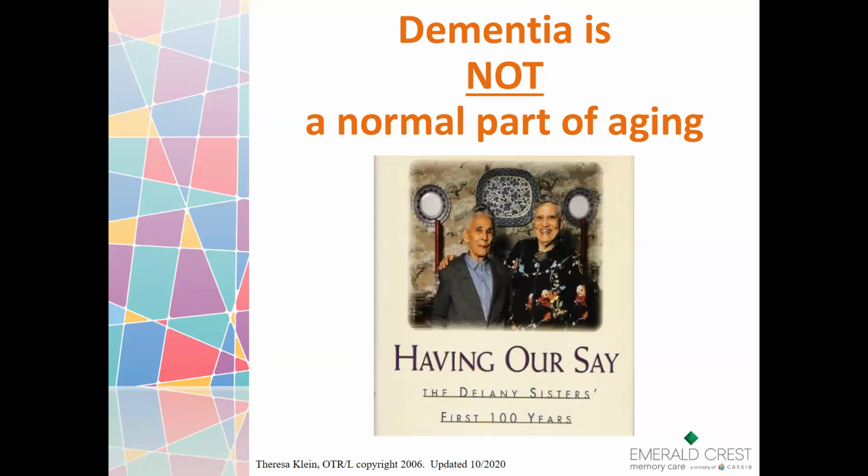And that just shows that not everybody, as they age, will get dementia. It's not a normal part of aging. It's not just something that happens. There's usually a reason it happens. So these ladies had a lot of nice stories to share in their book.